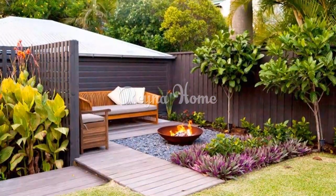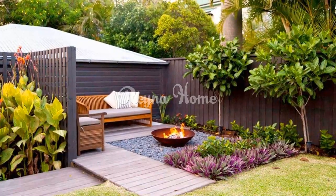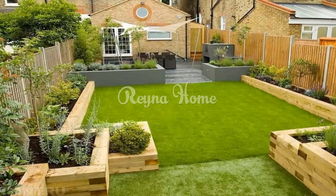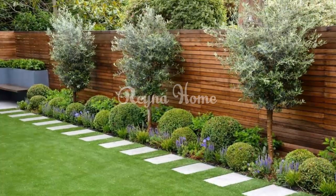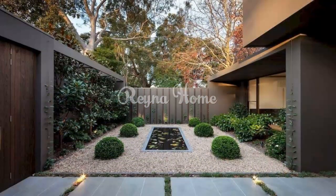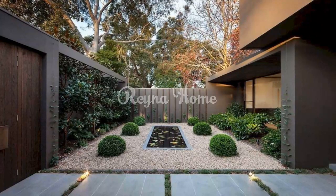You can use different techniques to make your garden look wider, longer, or more interesting, such as creating zones, adding curves, using levels, or playing with colors. Long, narrow gardens can be a challenge to design, but they can also be incredibly beautiful and functional. With a little planning and creativity, you can transform your long, narrow garden into an oasis where you can relax, entertain, and enjoy the outdoors.